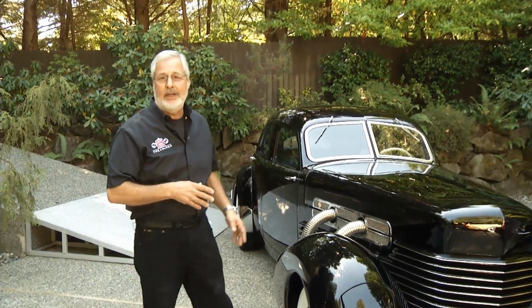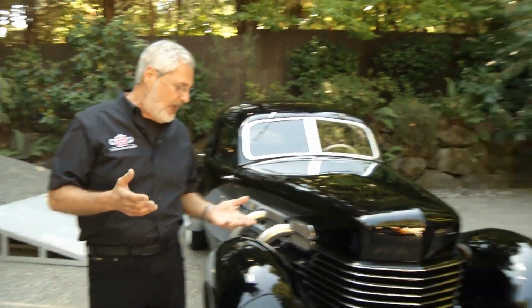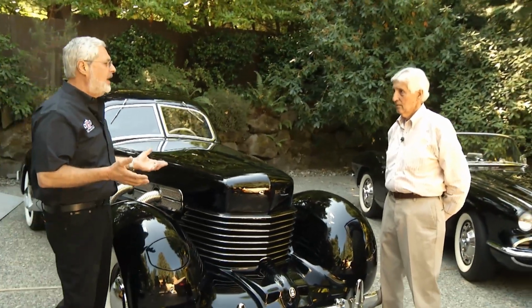What'd you find, Sam? You can look far and wide at car shows. You're not going to see one of these. Very few of them exist. 1937 Cord. It's a 4-door sedan. It's called a Berline, front opening doors. And Tom Armstrong, this is a beautiful specimen. Tell me about this car mechanically.